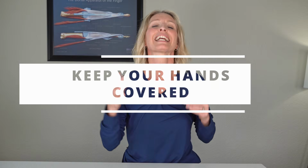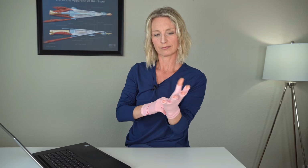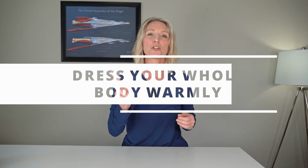Tip number 1, keep your hands covered. Just like you keep the rest of your body covered with a shirt and pants and socks, you want to do the same thing with your hands. So wearing mittens or compression gloves or hand warmers can insulate your hands and protect them from the surrounding cold air.